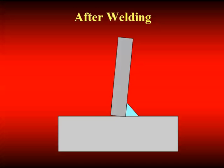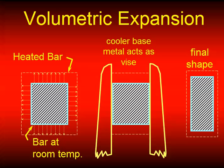Let's talk about distortion. You all know what distortion is. You started out with members located perpendicular one to the other, or welds placed, and it distorts. Distortion is the result of non-uniform heating and expansion, constraint, and subsequent cooling. To illustrate this, assume I have a block of steel and I put it in a vise. As I heat that block of steel, it has to volumetrically expand, but if the vise is rigid enough, it's precluded from expansion in that horizontal direction.